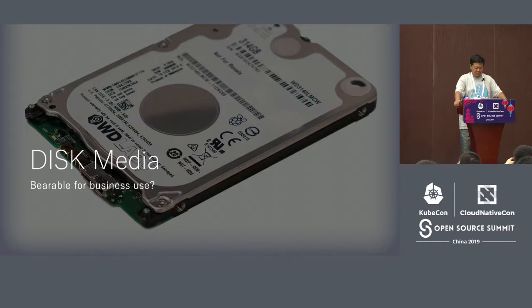May I ask, do you have a Raspberry Pi or a Raspberry Pi-similar board? Raise your hand, please. No?